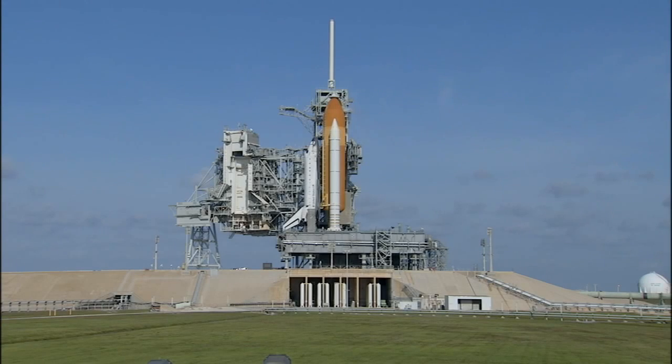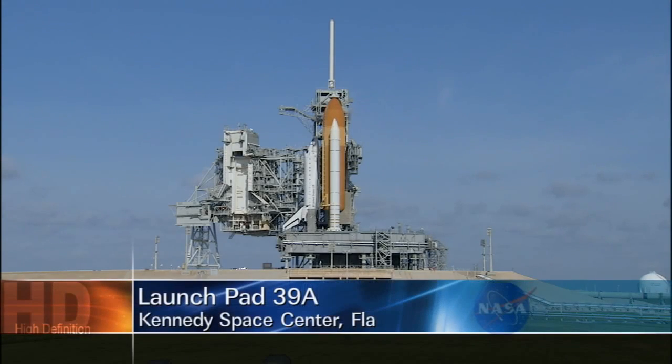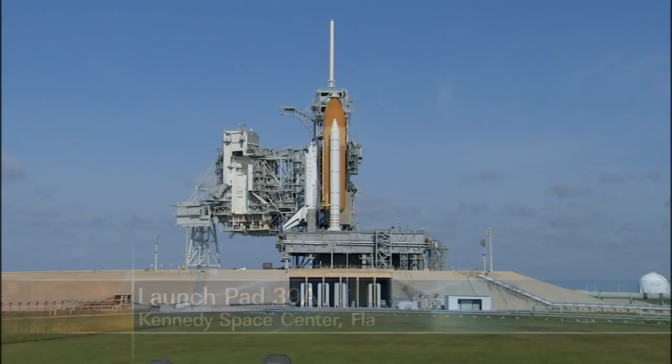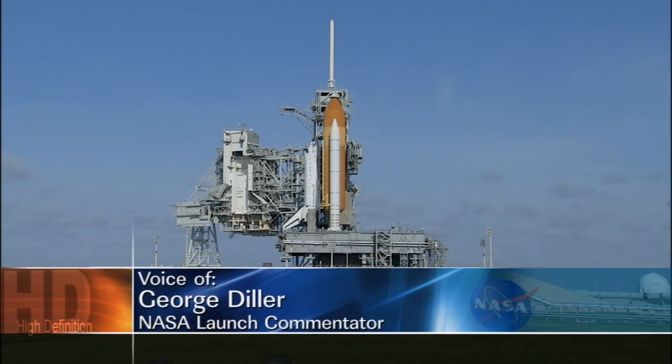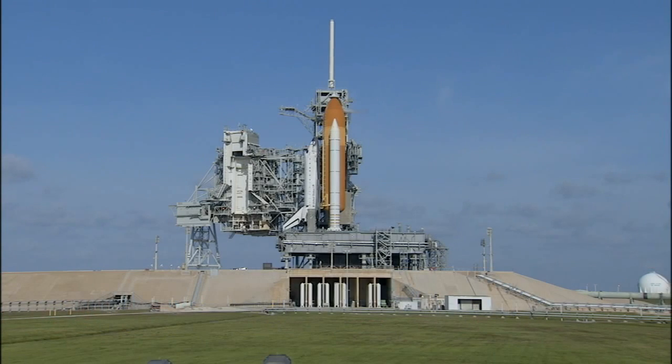From Launch Complex 39 at the Kennedy Space Center in Florida, this is Shuttle Launch Control at T-minus 3 hours and holding. We are now about to enter the final 5 hours of the countdown for the launch of Atlantis on mission STS-132. The countdown is being controlled from Firing Room 4 at the Launch Control Center, and we are on schedule for liftoff targeted for 2:20 p.m. Eastern Time.